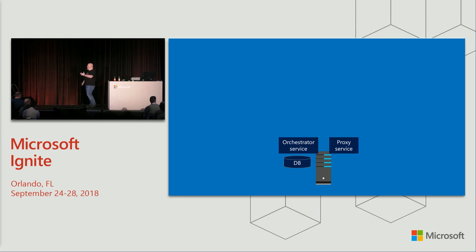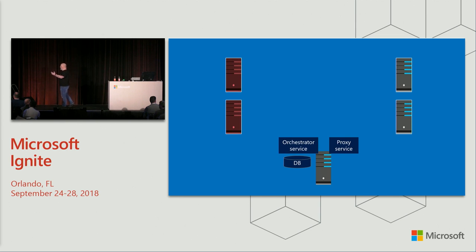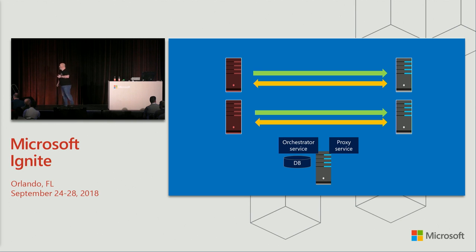So here's my orchestrator with its proxy, my database, my source, my destination. I'm going to go ahead and take over the name, the IP, all those pieces. It's all being driven by the orchestrator again. I'm going to take over and start restarting those nodes. And when it's all done, those new nodes, as far as anybody can tell, are the old nodes.